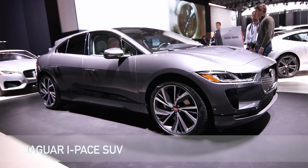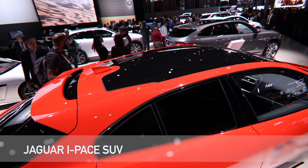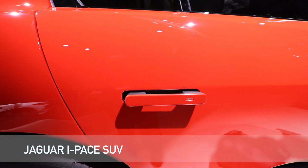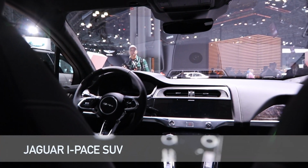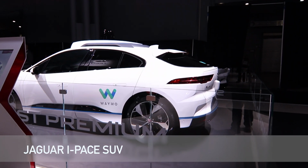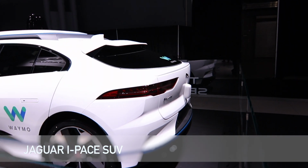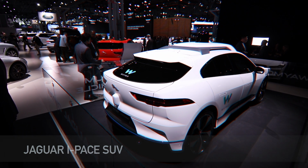Next up, you've got Jaguar's I-PACE, which is their all-electric SUV, priced starting around 70 grand. You have 0 to 60 in 4.5 seconds and a range of 240 miles. You have a Waymo edition of the I-PACE, which is them partnering with Google for their suite of self-driving cars.